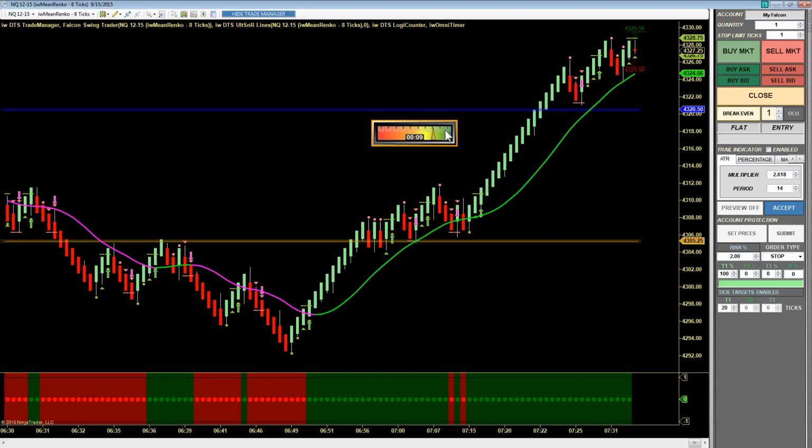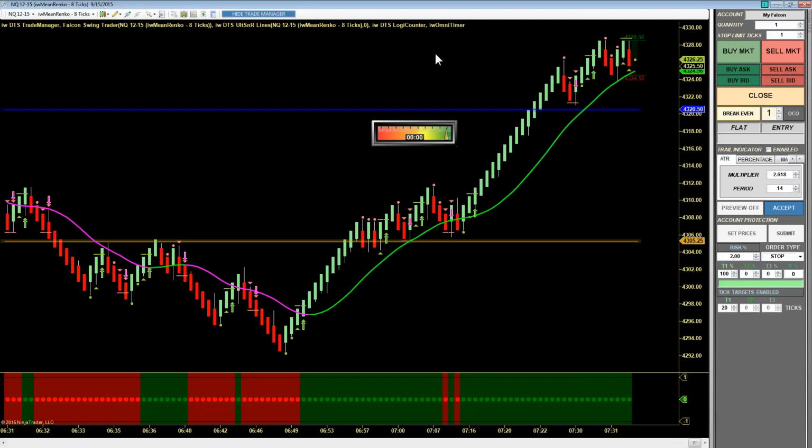Market continued a little bit higher. Broke through the primary resistance, took a little bit of a hop here. Now it's trying to get some structure. We're back at yesterday's highs. Yesterday's highs, I think, were around the 43.30 mark.